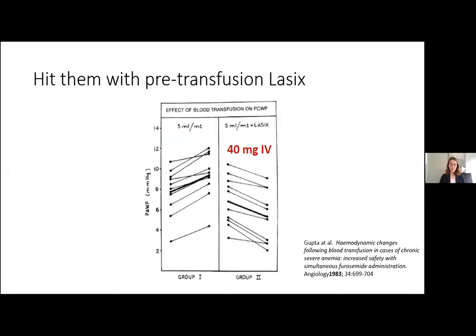I also looked into some evidence around pre-medicating at-risk patients with Lasix, and I found that there are also no RCTs to support this, although there are some observational studies. So this chart is from a 1983 non-randomized trial of 20 patients who had chronic anemia and were receiving a blood transfusion. The pulmonary artery wedge pressure was measured before and after transfusion of one unit of red cells. And the intervention was that half of the patients received Lasix.